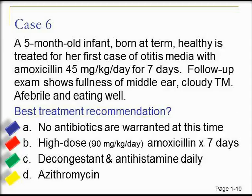Decongestants and antihistamines have not been shown to improve clinical resolution or improve symptoms associated with otitis media, so they're not recommended in children. Azithromycin, which we see all the time, is not a good choice for otitis media. A significant number of strains of Streptococcus pneumoniae, I've seen reports over 70%, are resistant to azithromycin. It also has poor activity against Haemophilus, so although convenient, not a good choice for these patients.